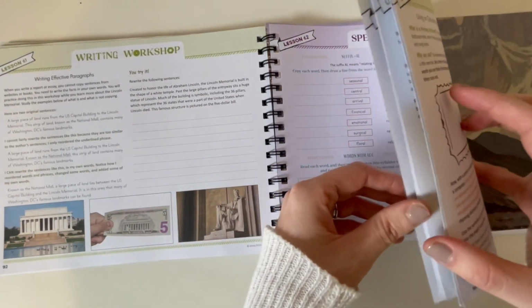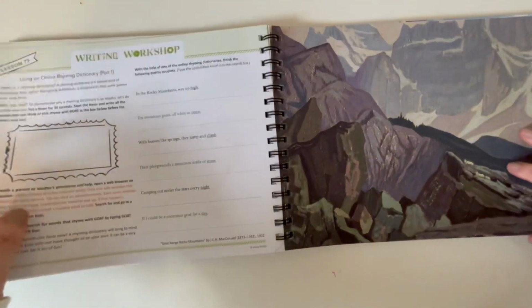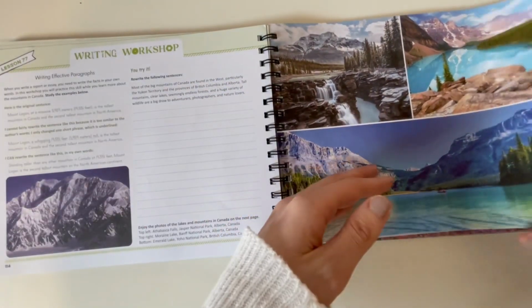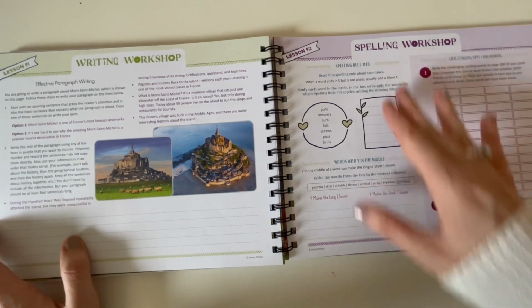Again, I do like following a course book and how things are laid out, but if I can find something that works for us just a little bit better, I love to do it that way to make it work for us. So again, there is a lot of a variety of spelling ways that they include.